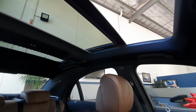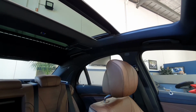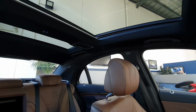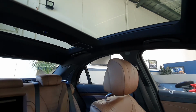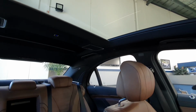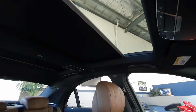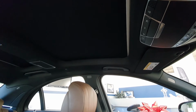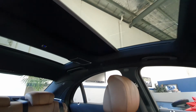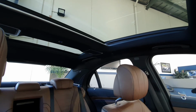So as you can see right there, it does extend quite a lot of the way, and you can have it in tilt function, and you can also close the, there you go, now it's closed, and you can close the rear blind like so, and even the front blind here. So if you want full privacy, there you go. Simply beautiful. We'll open that up, and we'll open the rear blind up, and I like to have it in tilt mode, so let it tilt like that.